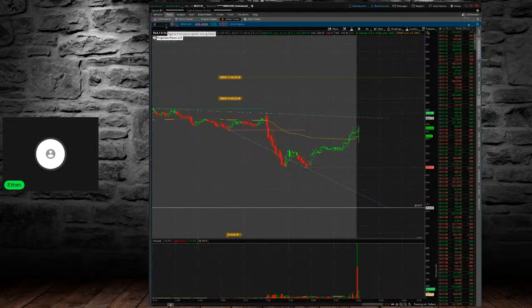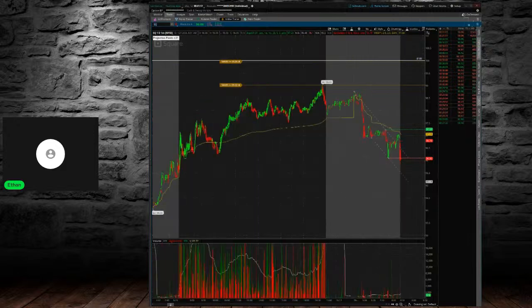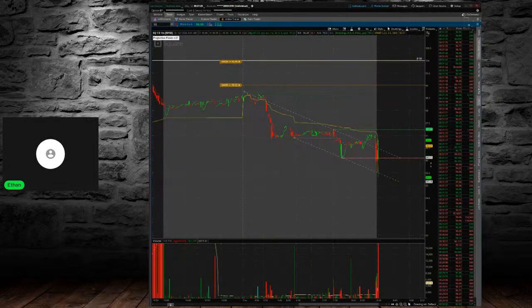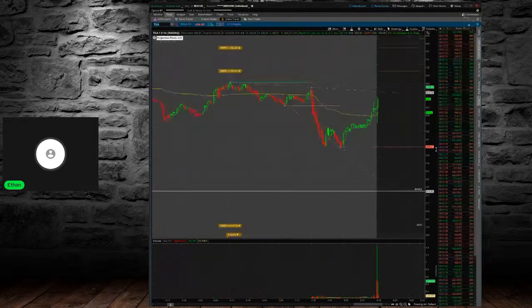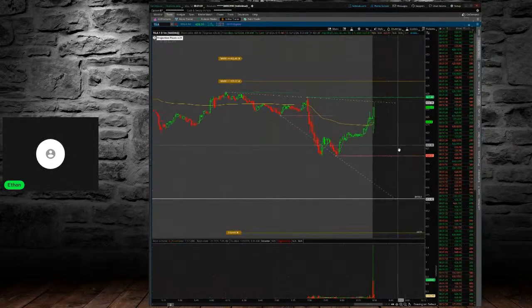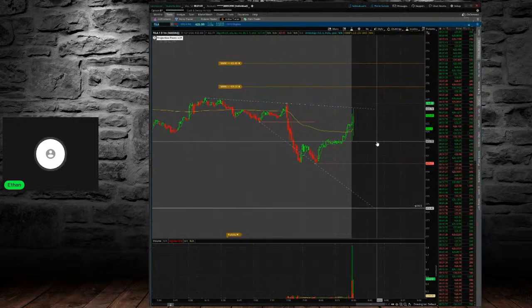Where's Square at this morning? Pulled back. Dang it. That did really well yesterday. Let's see if I can get... Oh, wow. Square. All right. So Tesla above yesterday's close by about $1. We'll see where this goes.